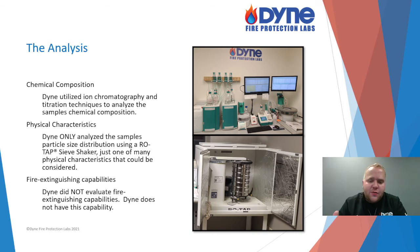We take an amount of dry chemical agent and place it on top of a nest of sieves. Each of these sieves gets finer and finer; the openings inside them get smaller and smaller. As it shakes and taps this nest of sieves, the agent, if it can, is forced through the sieve, and then I'm left with a nice distribution. I can mass each sieve and tell you I have X% greater than Y microns. That's typically how the particle size would be talked about.